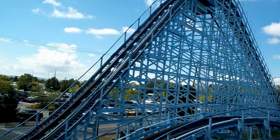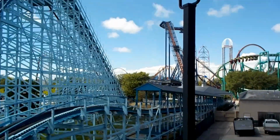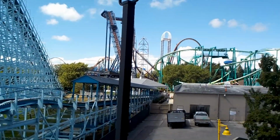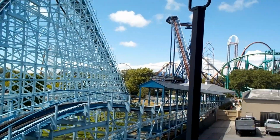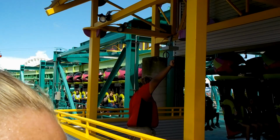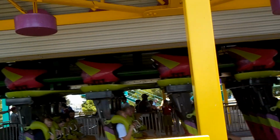Now for our last day here at Cedar Point. We rode Maverick, Steel Vengeance, Magnum XL 200, Raptor, and a few other rides. Like I said before, we pretty much rode everything in the park. The only ride that we didn't go on is Gemini, which is an aerodynamics racing roller coaster.